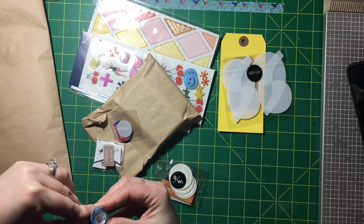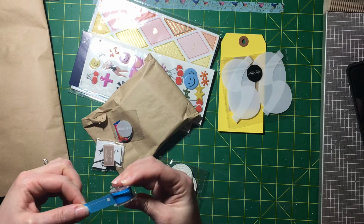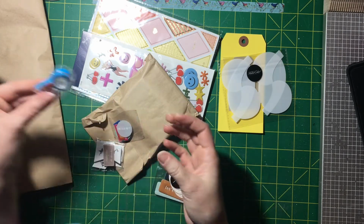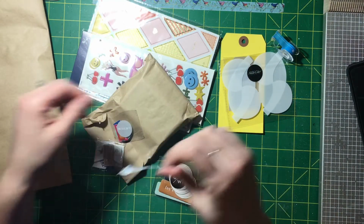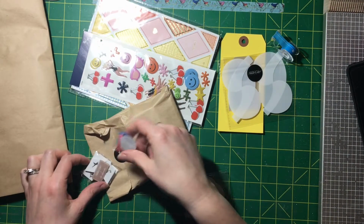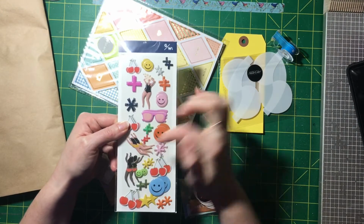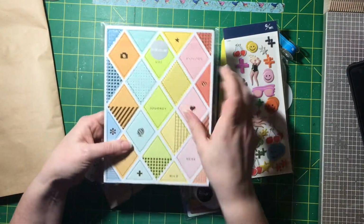So I can put my washi in this. I love it. Look. Cute. Well, that's good sticking washi. Cute. Oh my gosh, there's so many things. All right, some more puffies. These are hilarious. Some of these are super cute. I don't know if I would use those ladies, but the rest of that is cute. Chipboard. Love the diamond shape.